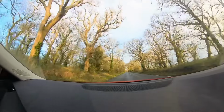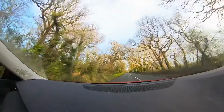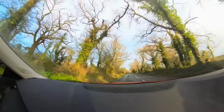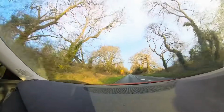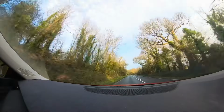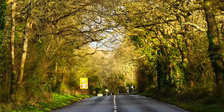So just stopped to take a few of Bembridge Harbour. The light's got really nice now. A little bit of sunlight bursting through. An hour and a quarter after sunrise, so it's a bit harsh compared to earlier, but still soft enough to be very attractive.